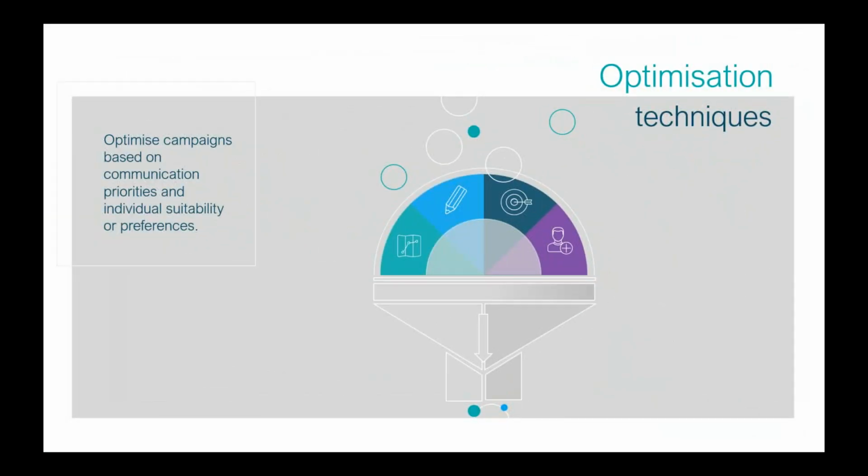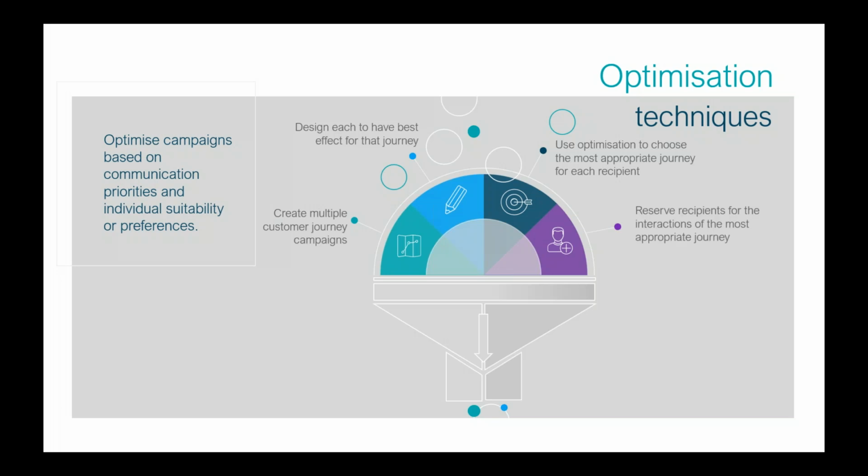So how might you optimize campaigns? Well, we're going to look at the priorities of campaigns, which are most important, and the individual preferences. So you could imagine creating multiple customer journey campaigns, have those set up. Those are your organization's conversations ready to have with anyone who's ready to participate. Design each of those journeys to have the best effect for the customers at that stage of that journey. So think about the messaging, think about the personalization chances, and then use optimization to choose the most appropriate journey for each recipient. So there might be 15 journeys available for every recipient, every customer on your CDP. Choose the most appropriate journey for each of them.